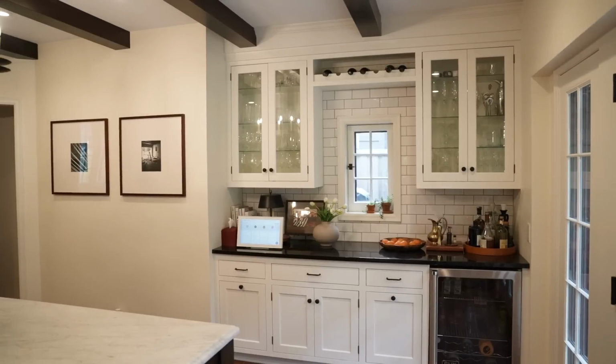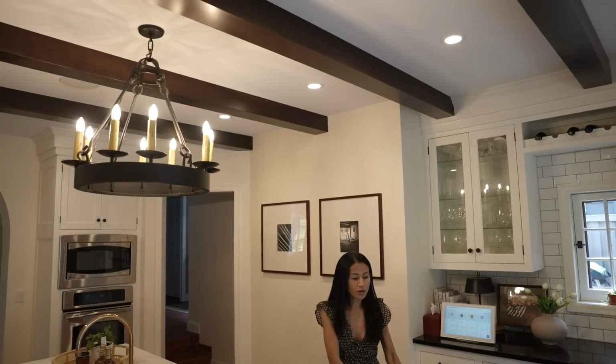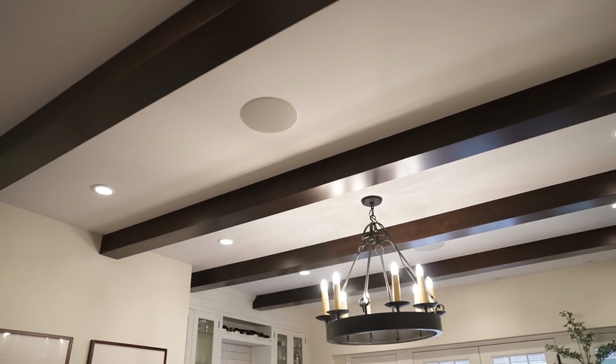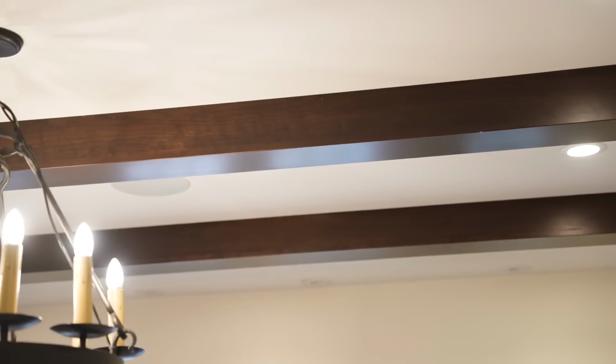When we started designing our kitchen, with the white kitchen and then the darker terracotta tile floor, we felt like we needed some balance in this room. And so we added in these faux beams. I love the faux beams because it helps bring your eyes upwards and helps with the perspective of the space.